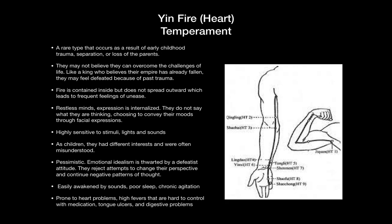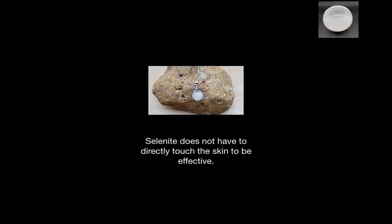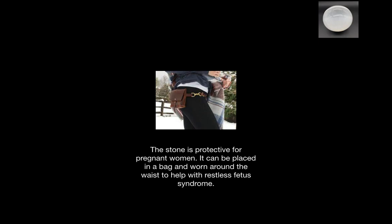And to the right is a picture of the heart meridian, which begins on the inner pinky finger and ascends the inner aspect of the arm, where it ends at the middle of the armpit. This stone does not have to touch the skin directly to be effective. It is protective for pregnant women and can be placed in a bag and worn around the waist during the early stages of pregnancy to help with restless fetus syndrome, which is a fetus that is unstable.